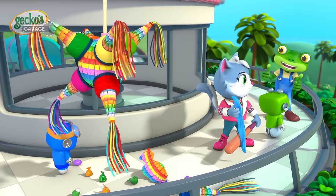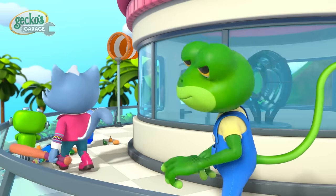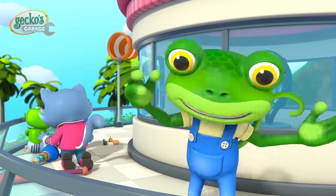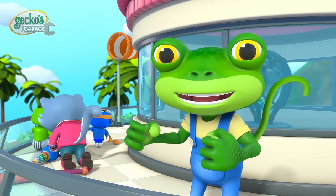Oh, well done, Cat. Gracias, Gecko. We're here at Cat's place for her birthday today. We got her a big cake, but she doesn't know yet.